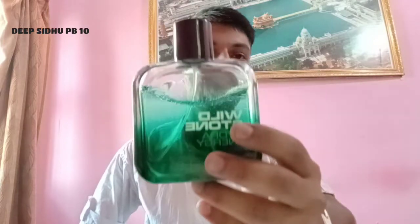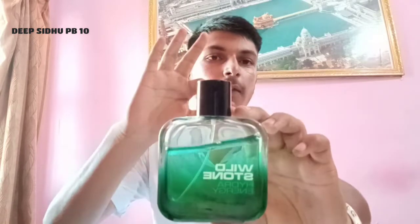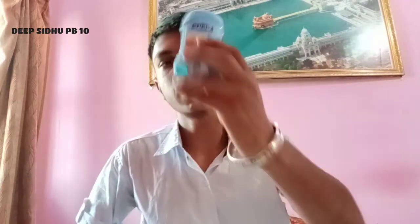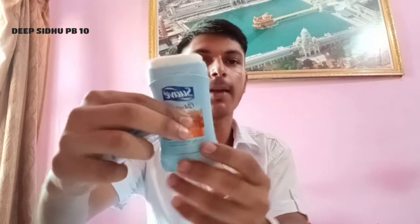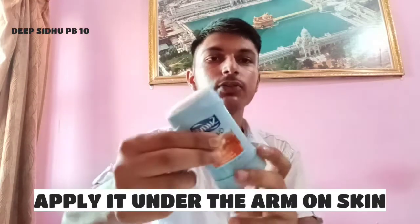And after that, I have an Indian fragrance. This is Wildstone. This is an Eau de Parfum, the third type, 20-30% concentration of fragrance oils. And this is my deo stick, means roll on. Like this, rotate from down and apply here properly after taking a bath or shower when your skin is dried properly.